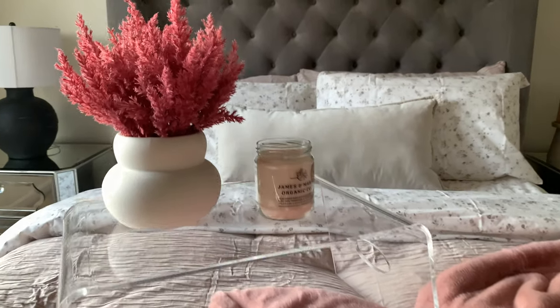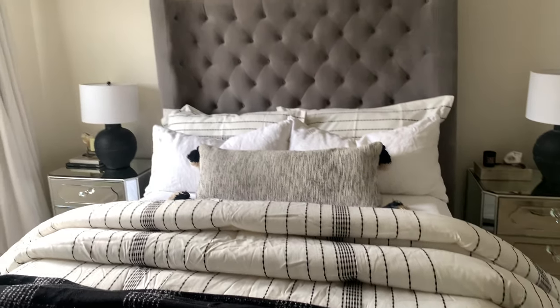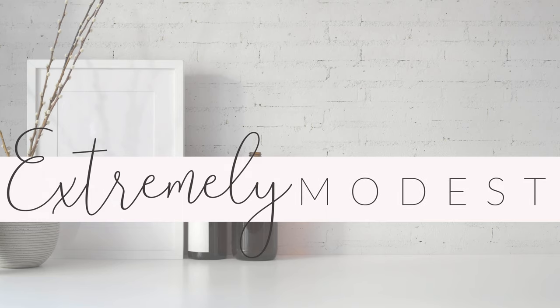So in today's video, we're talking about duvets and comforters. The pros, the cons, the differences, and I'll also be doing a little bed styling for both. So hopefully by the end of this video, you'll leave with some good information to help you decide which one may work best for you.